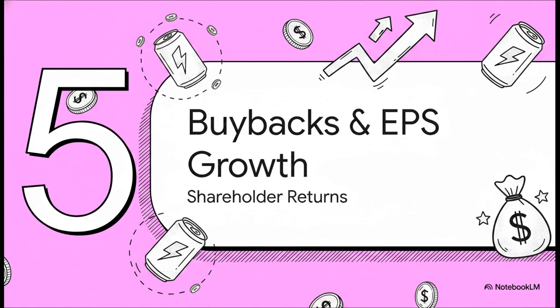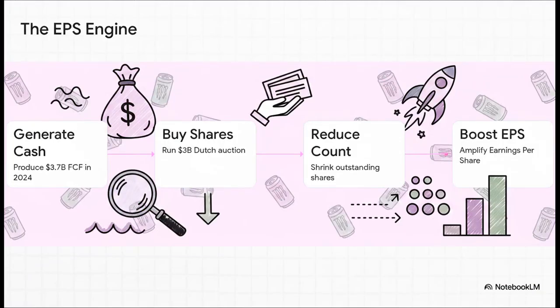Section 5. Share buybacks and EPS growth. Monster Beverage has historically avoided paying out a regular cash dividend. Instead, they opt to engineer shareholder returns through incredibly aggressive share buybacks. So here's the step-by-step cycle of how this works.